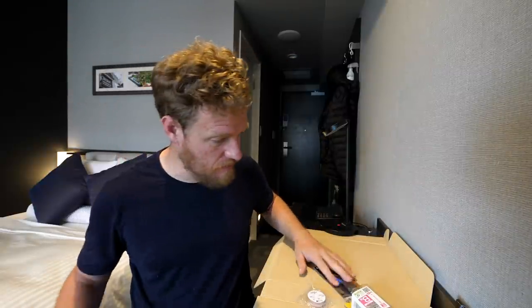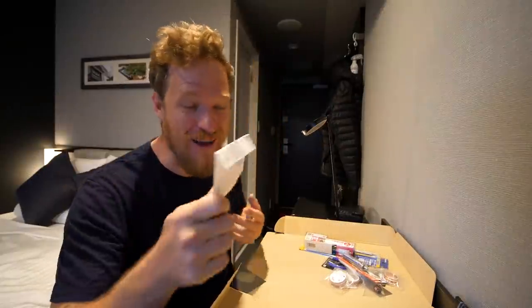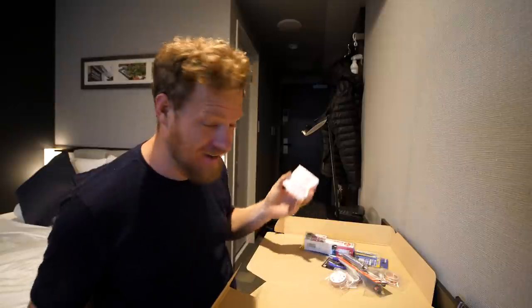I have LEDs, where are the LEDs? All right, let's try this again. I had to go all the way back to Akihabara to get more LEDs. I don't know what happened to them.